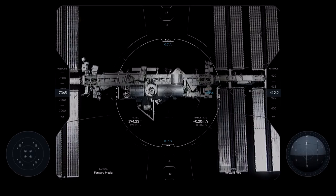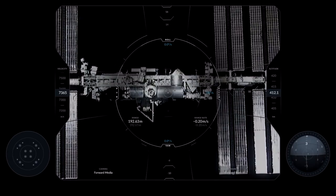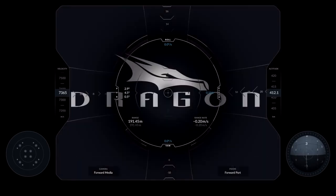When we get close into 20 meters, which is waypoint 2, that docking adapter will be in full view, and we'll be able to see the details of the international docking adapter, its petals and everything. We'll be able to explain how the docking system is going to work. Yeah, but a great view of the station.